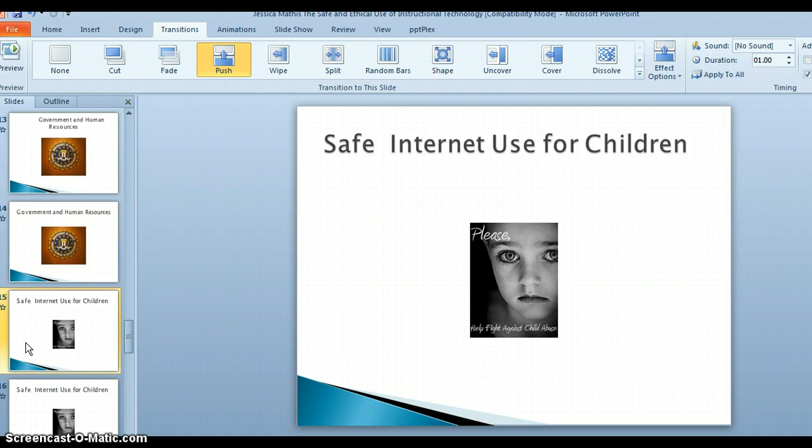Another main issue that has to do with liability is safe internet use for children. This issue is reiterated by author Nancy Willard, the author of Safe and Responsible Uses of the Internet, a Guide for Educators. In this book, she discusses how educators should and can monitor children's usage of the internet while they're at school and teach them how to be good digital citizens.